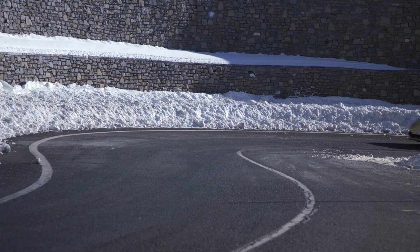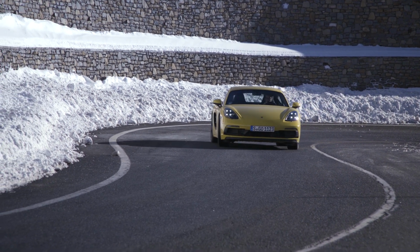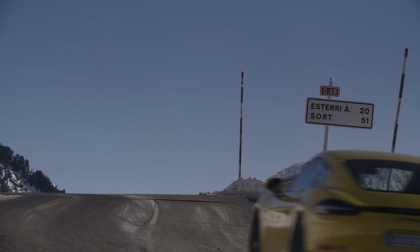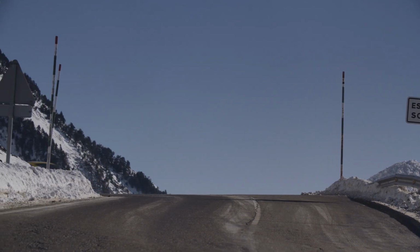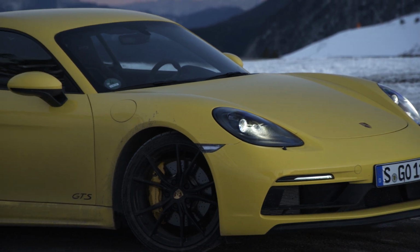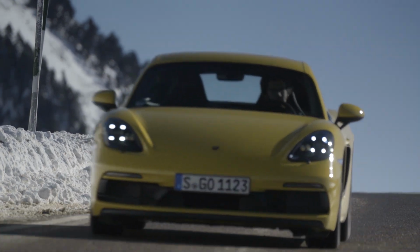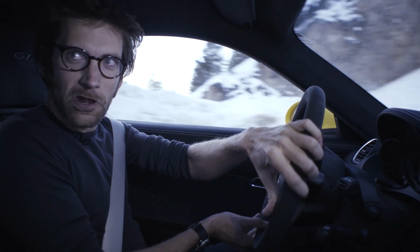So much fun. Ride height is on the sport suspension, so it's lower by 10mm. You've also got more power and torque, so another 15 brake horsepower. Curiously, there are slightly different torque figures for the two gearbox variants in the Cayman GTS, with the PDK getting 7 pounds-foot more than the manual, taking it to 317 pounds-foot in total. But I will stick with the manual, thank you very much, because it is just wonderful.